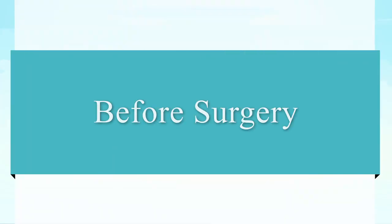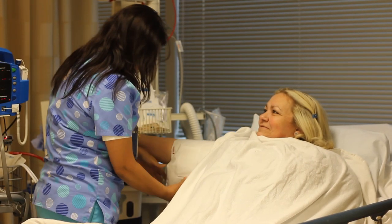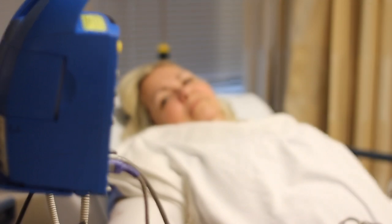On the day of surgery, the patient will arrive early in the morning and they'll be processed through the administration and then go to the preoperative area prior to surgery where they'll be prepared. And anesthesia will talk to the patient. They'll start an IV and other things like that.